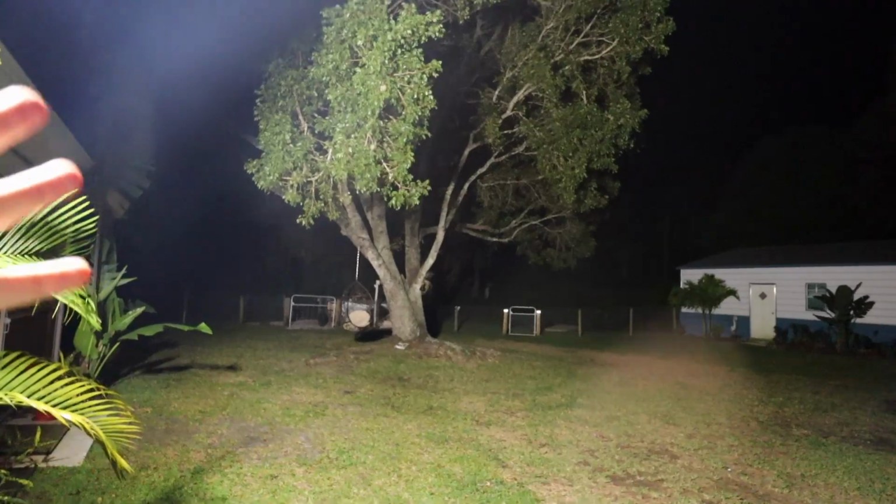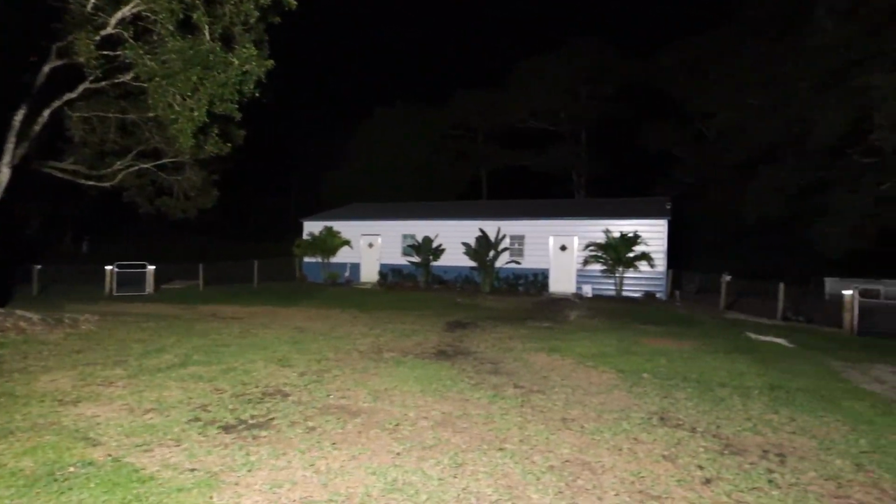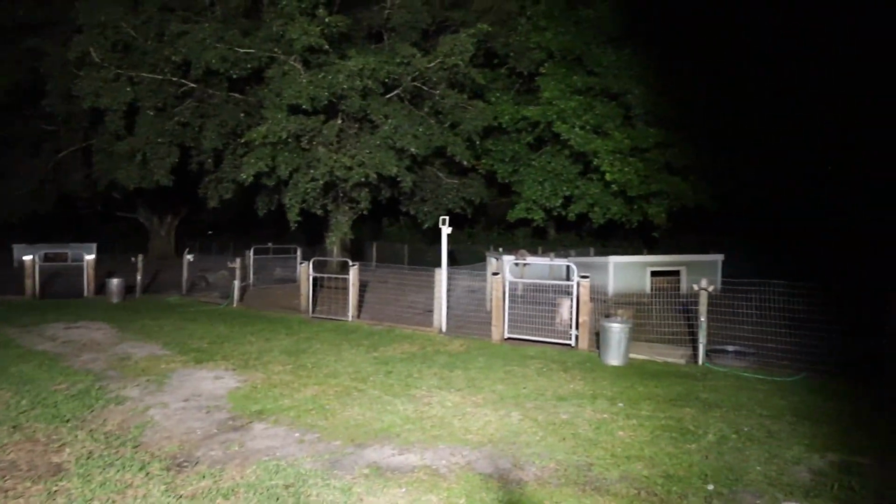It looks like daytime, so I gotta figure out a way how to turn this off. It doesn't have a remote. I hope the neighbors don't think it's, I don't know, very bright. I just thought I'd share how absolutely insanely bright that is. Just blew my mind, and I immediately grabbed my camera.